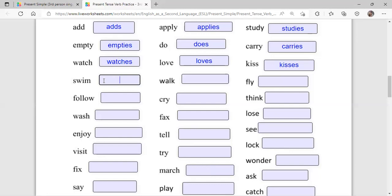Swim. How do you conjugate it? Swim. Swims. Ajá. We only add S. Walk. The same. Walks. Fly. ¿Cómo conjugan fly? Any volunteer?